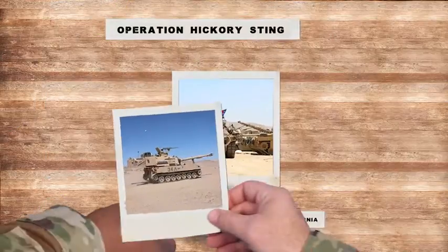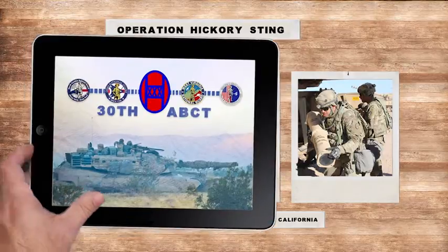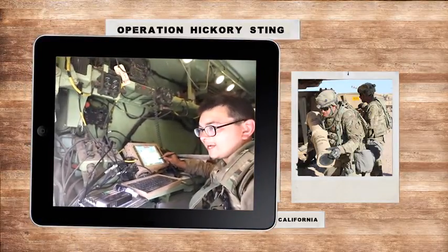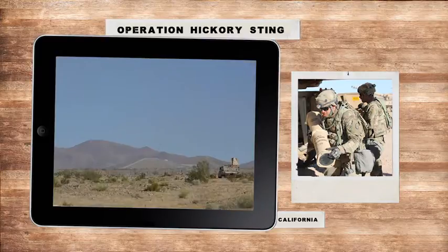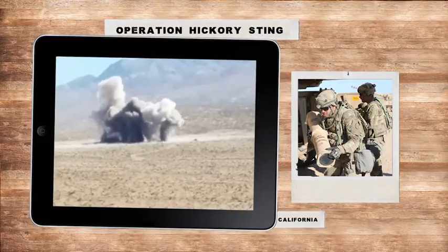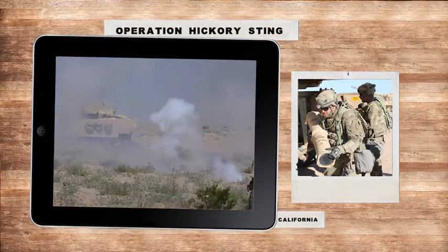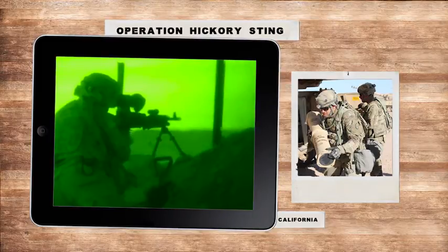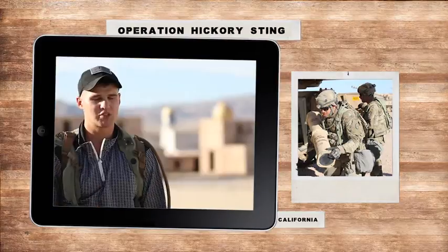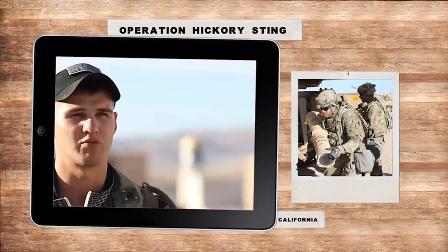I believe that NTC gives the incoming rotational unit the best, closest scenario to combat. Attention to the top! Attention to the top! Scouts have identified enemy minefield, anti-tank. So I think it's a great opportunity and nothing else looks compared to it, besides real live combat.